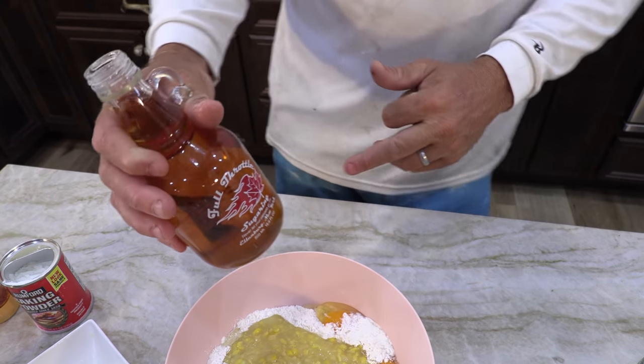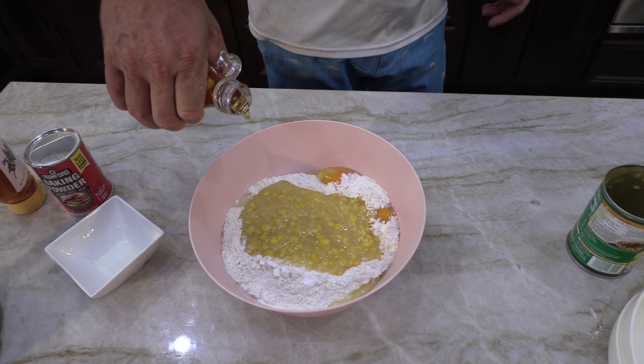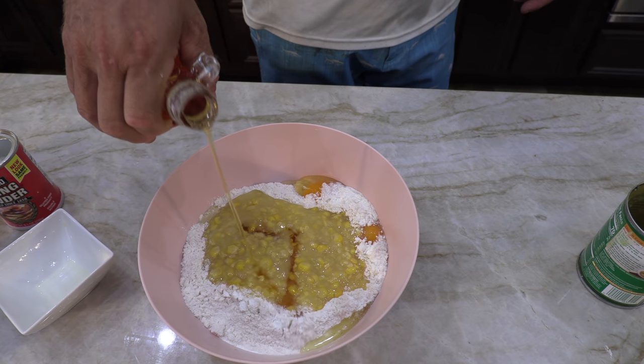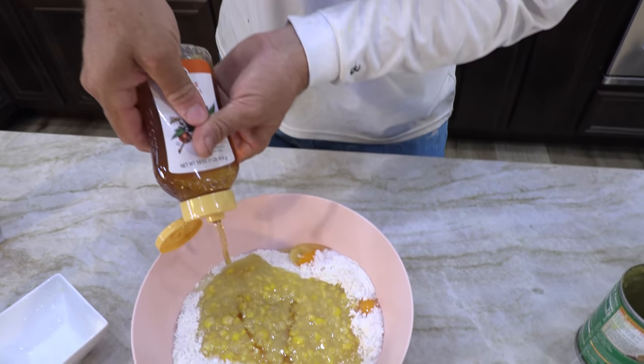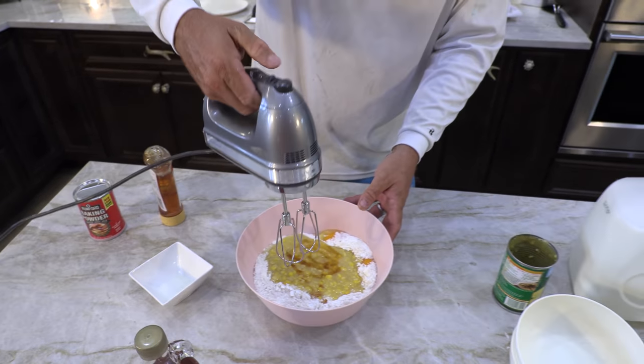This is some homemade syrup. Herman, I know you're excited. Buddy of ours, Herman from New York, he came by and gave us that. And so he's probably gonna be like, holy cow, they're using this. Take a little honey. That's orange blossom honey. Put it in there. We're gonna mix this up.